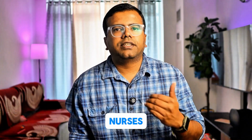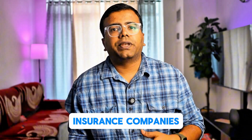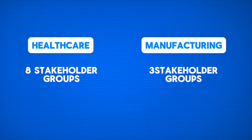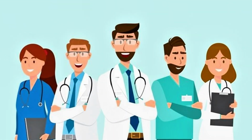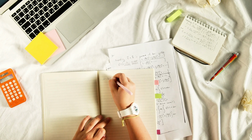Second, stakeholder complexity is exponentially higher. You are balancing the needs of patients, physicians, nurses, administrators, insurance companies, and regulatory bodies, all with different priorities. A typical hospital improvement project has 8 stakeholder groups versus 3 in manufacturing. And number 3, resistance to change is particularly strong in healthcare, where established clinical protocols and physician autonomy are deeply ingrained. Our study shows 64% of healthcare professionals initially resist process standardization compared to 29% in manufacturing.